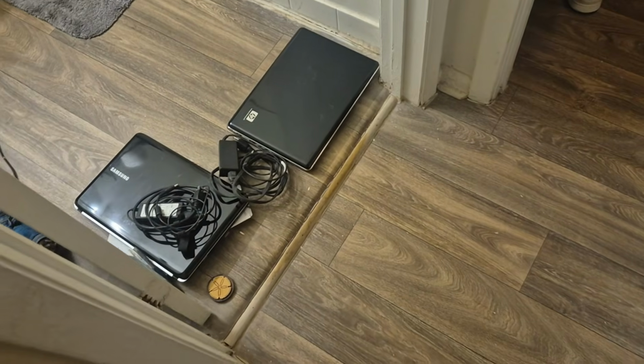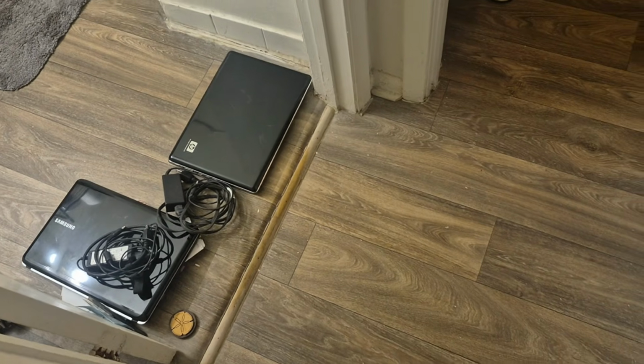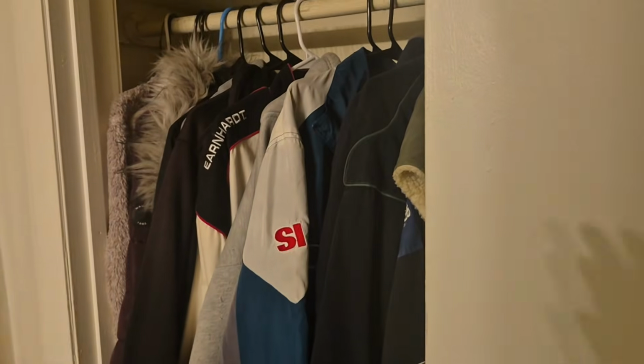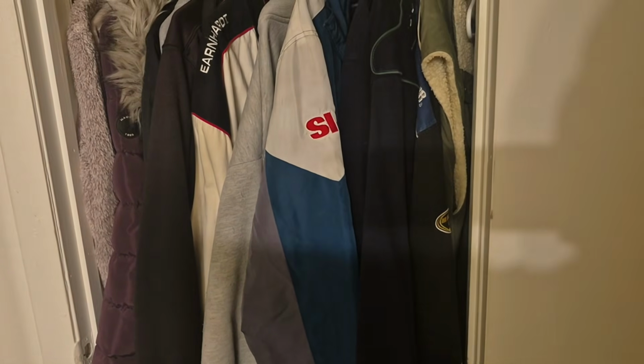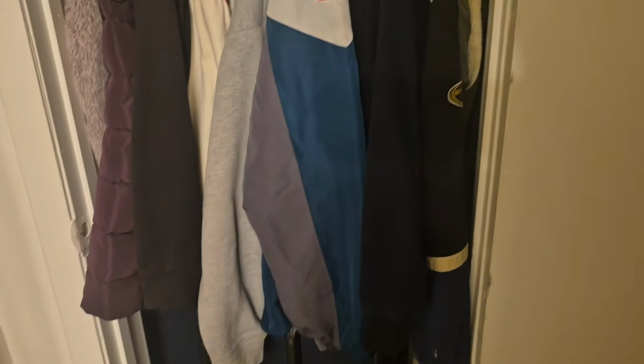Alright, so it's a whole new day and I am working down my mental to-do list. I shared it with you guys. I told y'all that I wanted to take this little closet right here and make it into a coat closet. This closet had all of my husband's work clothes in it, so I pulled all that stuff out and put all of our coats and jackets in there.